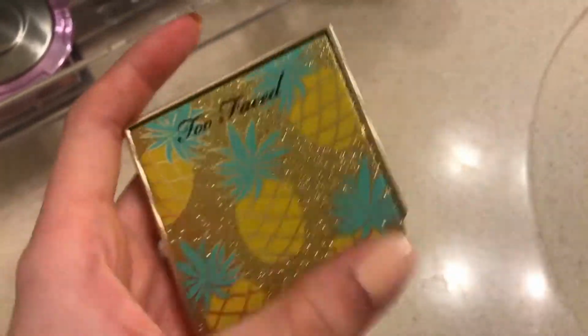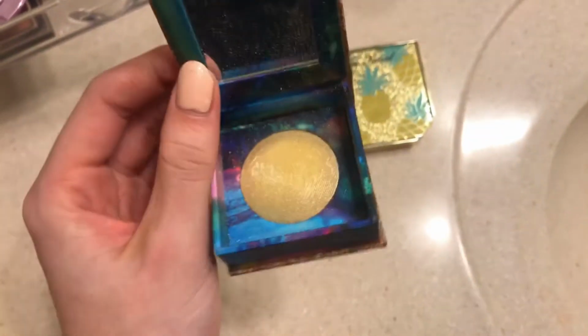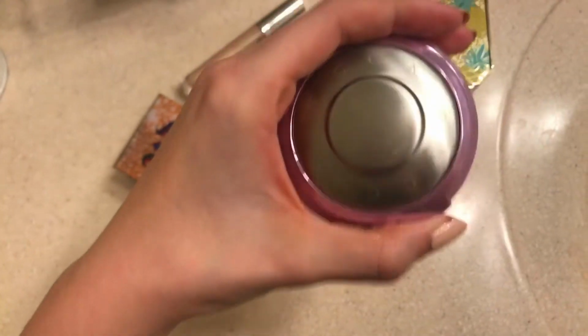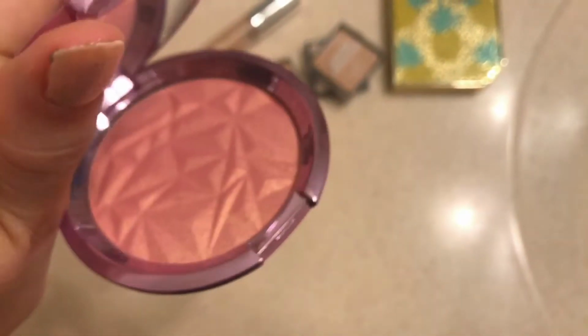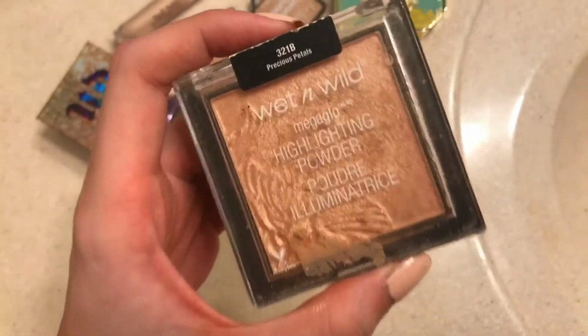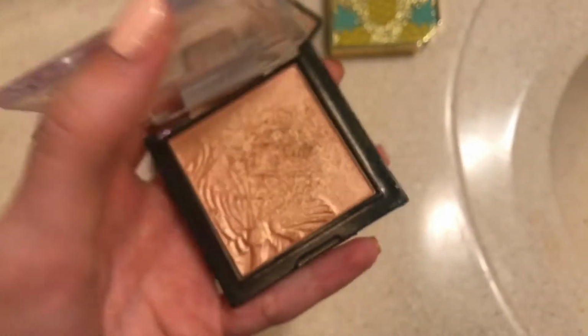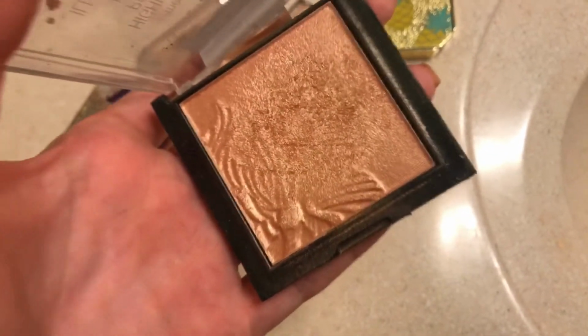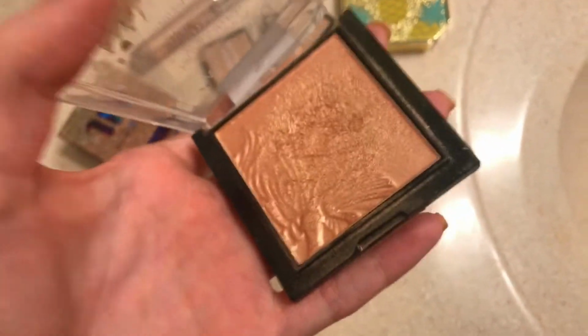I have the Too Faced Pineapple Bronzer Strobing Duo. I have the Urban Decay Space Powder. I have a Becca highlighter in Lilac Gia. This is a super pretty pink highlighter. And then a Wet n Wild one in Precious Petals that is actually broken. It looks so dirty on the outside, but this is probably my favorite drugstore highlight. It is just so, so pretty.